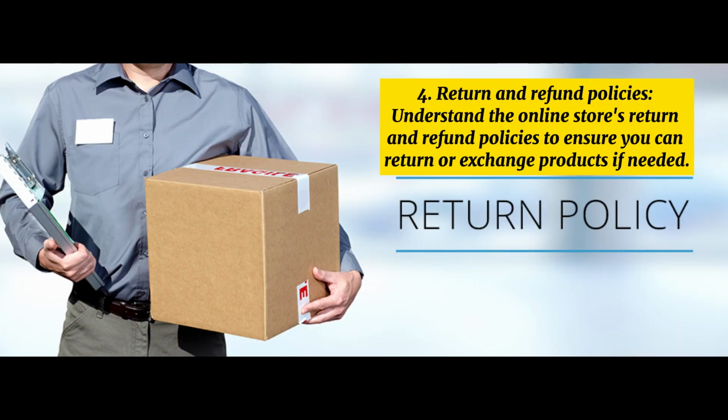4. Return and refund policies. Understand the online store's return and refund policies to ensure you can return or exchange products if needed.